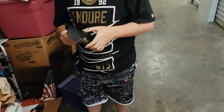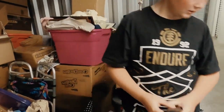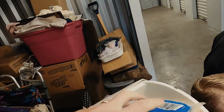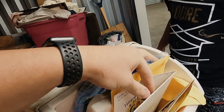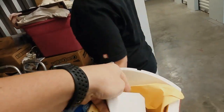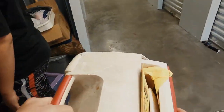Anything cool? No, just reading glasses. Throw those in there. Hopefully there's not like a kidney or something in here. Cleaning supplies, some birthday cards, hopefully there's some money. That'd be cool. Nope. That'd be funny. That'd be crazy.